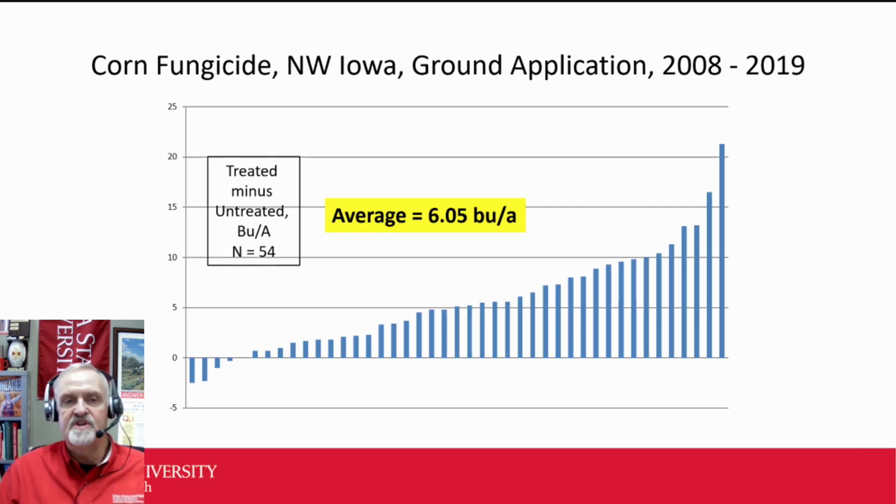We put all the fungicides together. This is just all the data. We've had 54 different in-field trials over that time period, and we've averaged a little over 6 bushels per acre from all those. You see about a quarter of them are probably 10 bushels or more. You'll see half of them are 5 bushels or more. You know, with $5 corn or better, it pays to get down to that level. If we have $3 corn, it takes a few more bushels to break even. And at $3 corn, maybe that 6-bushel-per-acre average isn't enough. So it's always a question that our producers ask in Northwest Iowa.